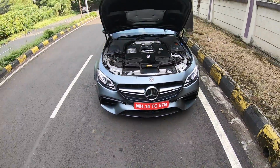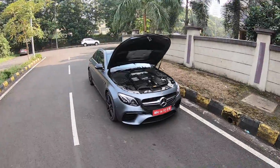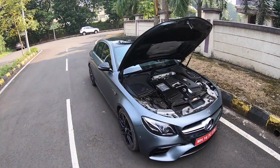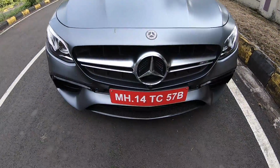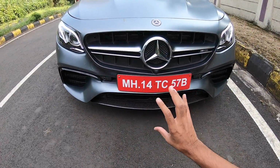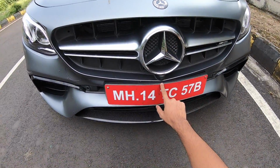So the car does look beautiful. In fact, with the engine open as well, it looks absolutely scintillating, doesn't it? Wow, what an engine and what a design. Now up front we get a single slat grille, a massive Mercedes logo over here, another Mercedes logo over here, and there's a front parking camera as well.